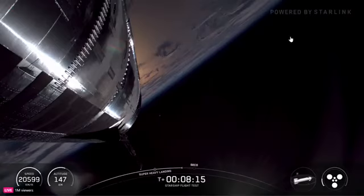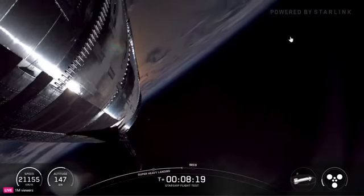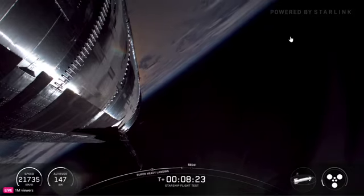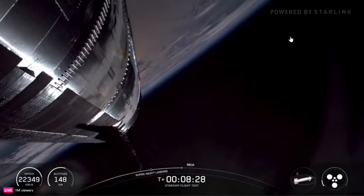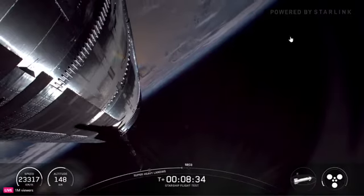Yeah, we have ship engine cutoff coming up here just shortly. And as we mentioned, today's flight test is not an orbital flight, but rather one that demonstrates Starship's orbital capability. Starship from terminal guidance. All right, entering the final phase of this burn. Under 30 seconds to go.